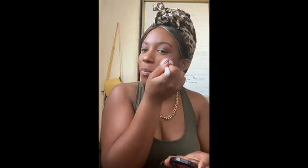She has some good pigment. Oh, yes, it gives me such beautiful brown girl fall vibes. You can just kind of see there's a little bit of life there, just a tad bit, so it looks real fresh, real cute, real put together. It's not too overpowering, okay?